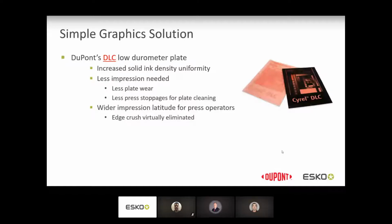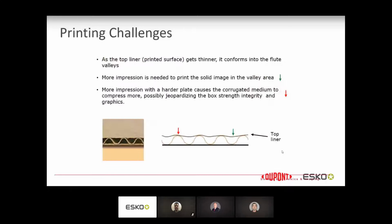So as the market trend to thinner plates increases, next slide please, Rory. When I mentioned earlier that there's been a trend of the liner that you're printing on getting thinner, when that happens, it's going to create a printing challenge. And as I show in the picture on the bottom, as the top liner conforms into flute valleys, where I'm showing the green arrow, you can see where it dips in because it's not as rigid. More impression is going to be needed to get that ink to print into those valleys.